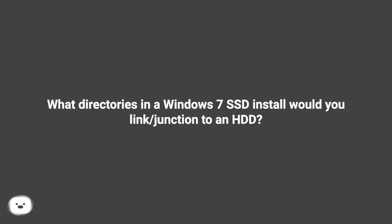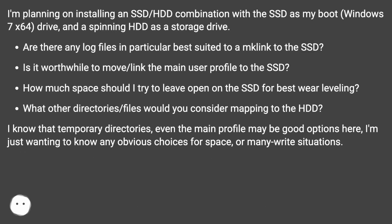What directories in a Windows 7 SSD install would you link/junction to an HDD? I'm planning on installing an SSD/HDD combination with the SSD as my boot, Windows 7 x64 drive, and a spinning HDD as a storage drive. Are there any log files in particular best suited to mklink to the SSD?